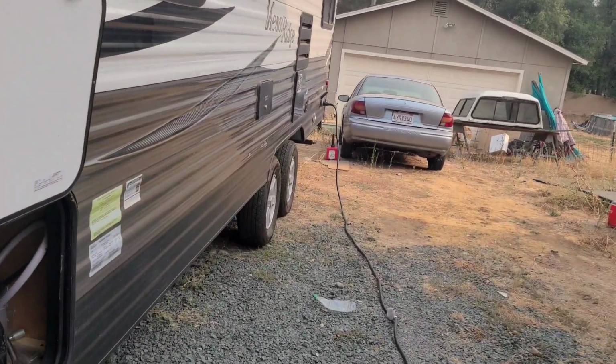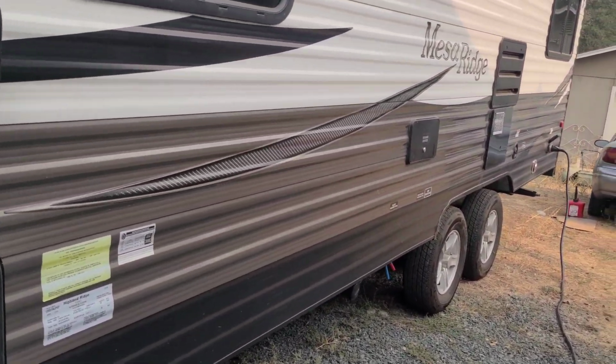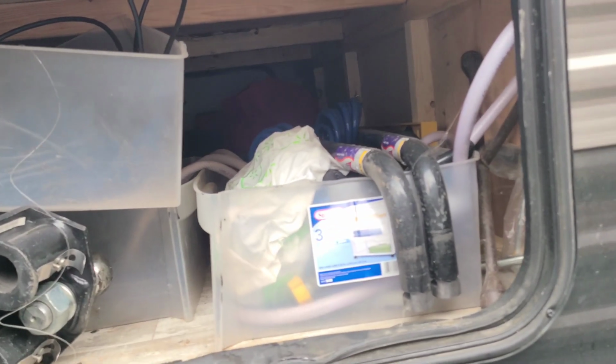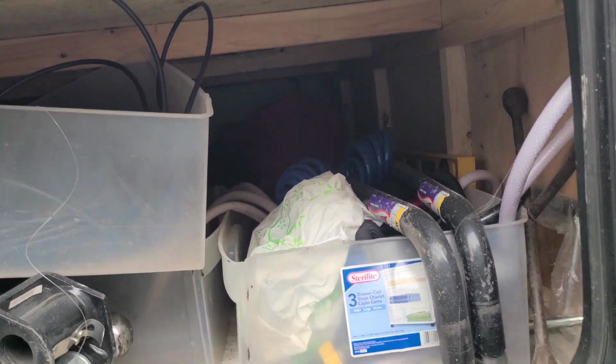We really like it. We really like the 175 RD too, and if you don't mind flopping over each other and you're using an SUV to tow with, that's the one that you should get, because it's lightweight, lighter than the Lance. But this goes all the way back. You can see all the junk in there.